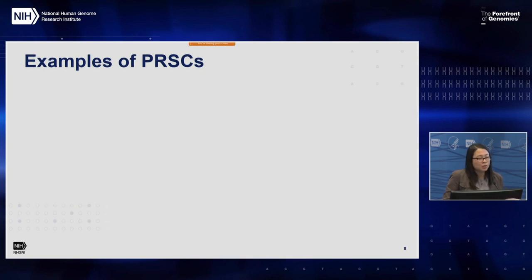Okay, so I wanted to talk through the PRSCs as an example, because as I mentioned, what we want to do is incentivize existing efforts who are already doing a lot of phenotype harmonization and a lot of analysis to come together. These could be groups that are already organized around a common phenotype or maybe common infrastructure, sequencing, or computational, or perhaps a common scientific question. So here's a few ways that this could work.